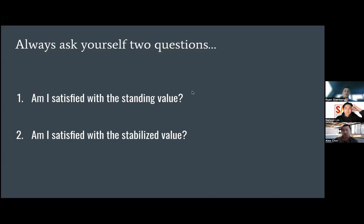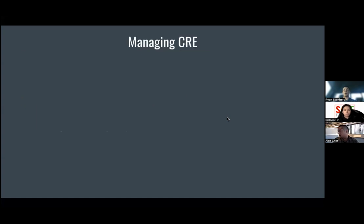And if both these are true, you'll be in a high leverage position when you have to go renegotiate with the current tenant, or the tenant leaves, and you have to negotiate with incoming tenants. Okay, so I think a lot of this is touching on the why and then how we look at things.